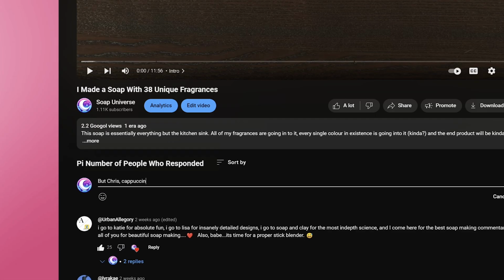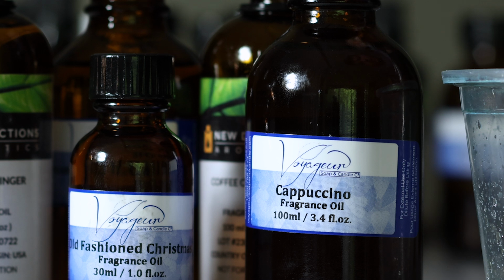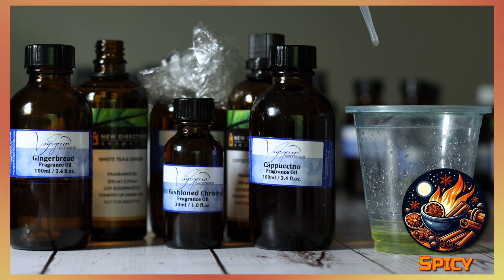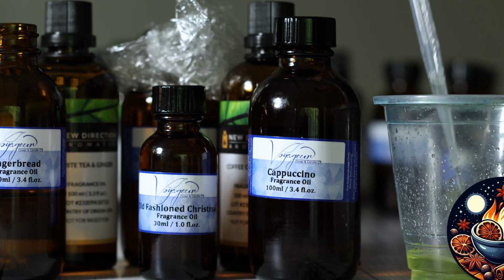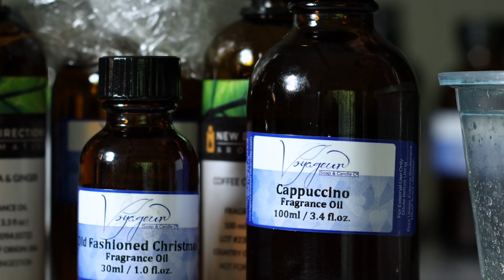But Chris, cappuccino isn't a spice! Yes, I know, you're 100% right, but it really didn't fit well into any category and I didn't want it to be on its own. With the exception of cappuccino and white tea and ginger, every fragrance in this family is basically just a variation of cinnamon, star anise, nutmeg, ginger spice, scary spice, baby spice, sporty spice, and of course, clove.